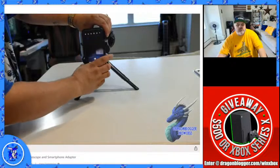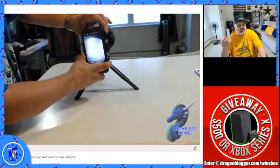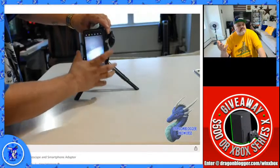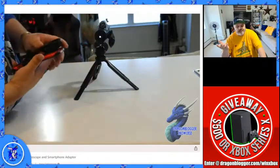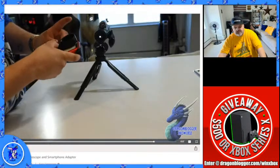It's cool because you can use it with your phone. You don't actually have to use it with your hand, but you can. If you want to take it out in the truck and you're spotting for hunting season, you can use it for that. Or you can use it with your phone just to take pictures of birds and stuff.